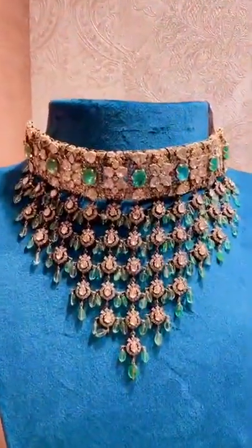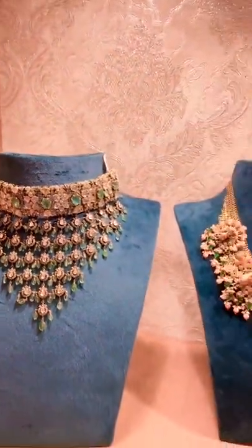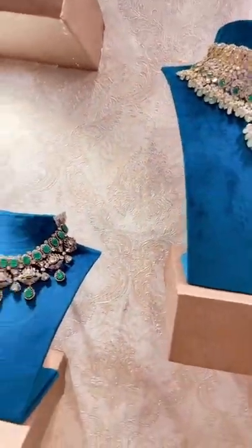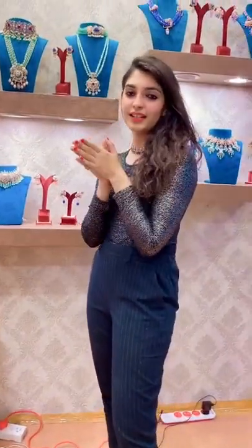So these were all the sets we've shown: Falling Star Concepts, the haars and everything. The idea was to show you a lot of sets in gold, polki and diamonds, which would be slightly different. Of course, I want to make sure I give you the max output of this exhibition. Taking you through all 300 pieces would take a lot of time, but as I said, we've got the best stock of each kind in our store right now.